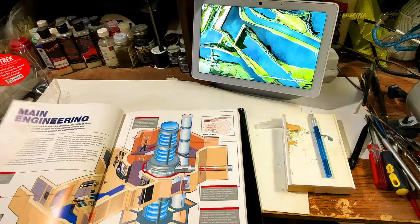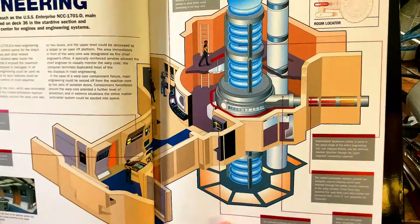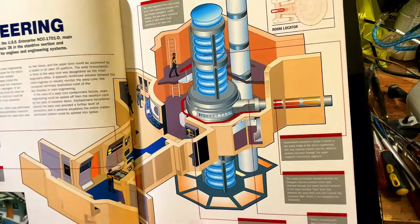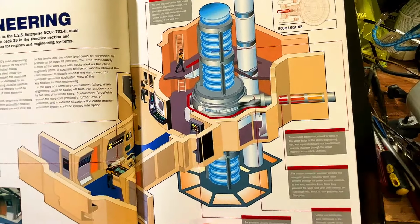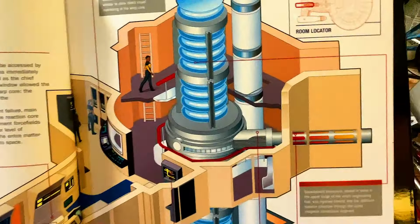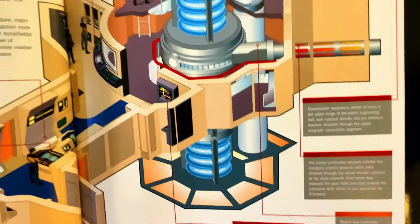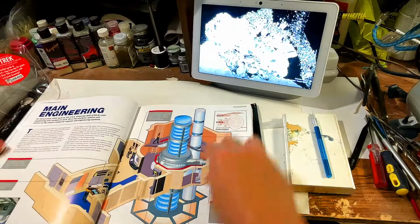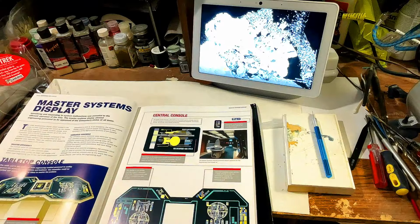We've got main engineering, Geordi's section. You can see the... Like I say, guys, I want to go through every page, but it's just going to be a 13-hour video. We'll go through sections. How's that?